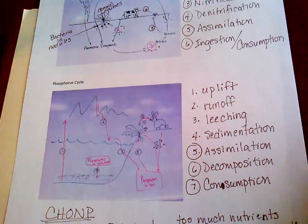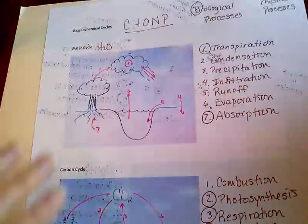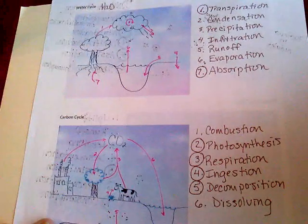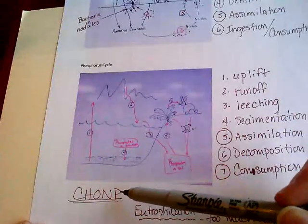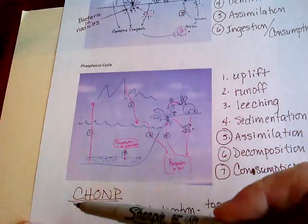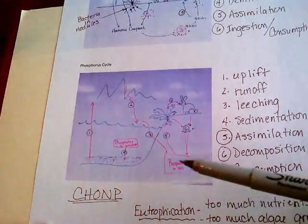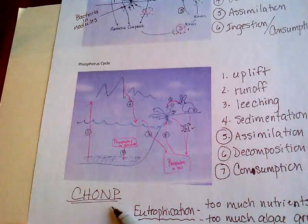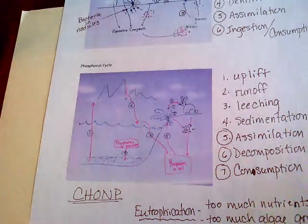All right. So that's it for our 4 biogeochemical cycles. Again, if we look back on what we've done, we've done the water cycle, the carbon cycle, the nitrogen cycle, and the phosphorus cycle. It's all a matter of how our environment cycles these elements, these nutrients, around, because we need CHONP, carbon, hydrogen, oxygen, nitrogen, and phosphorus for living things. And this is how we get it. All right. And that's it.